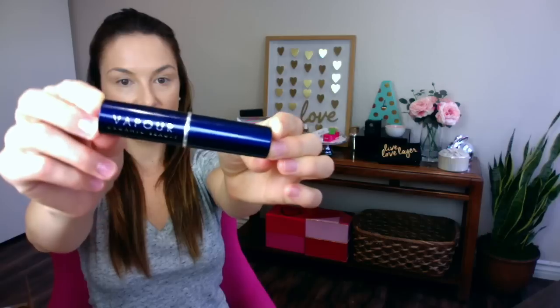So now I'm ready for contouring, and I use the Vapor Organic Beauty foundation stick. So this is a stick of foundation, which is really cool. It makes contouring super easy. I'll basically just apply it anywhere I want some darkness on my face.